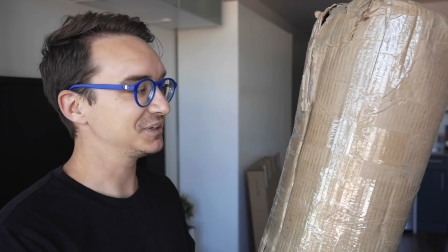This is the new rug. A little update on the rug is we did take the other one back, but we didn't get the first other one that we were going to get, and we actually got a different other one. And I hope this one works.